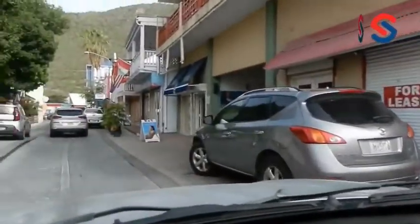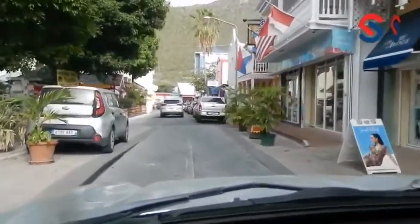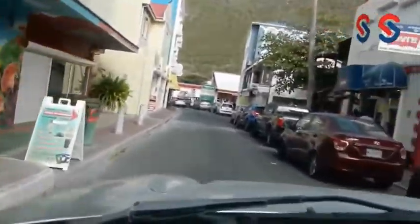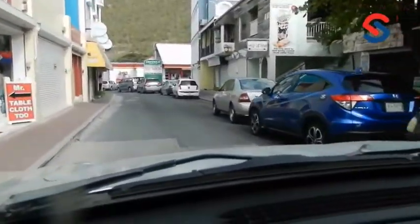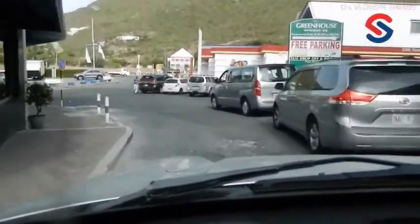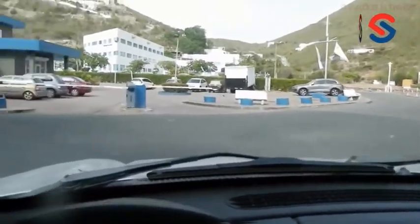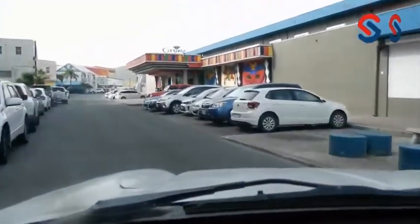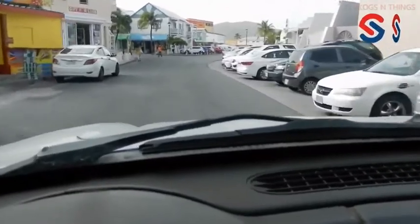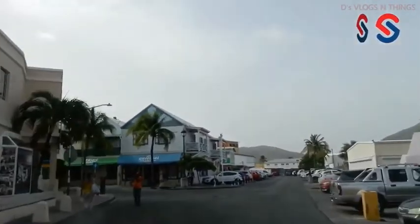One of the hotels here is called the Passangrahan. It's one of the oldest hotels on the island, and you have their famous guavaberry shop. And we are coming to the top of Front Street. There's a bank there, First Caribbean Bank. Come around the corner, there's the next casino right here. And we are about to begin our journey on Backstreet.